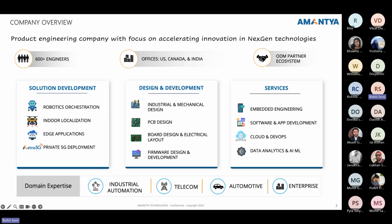In short, our domain expertise is, first of all, industrial automation, which includes the whole embedded part of it. Then telecom, whether it's 4G, 5G or NB-IoT requirements, we fulfill that. We also have strong handholding and a good customer base for automotive and enterprise use cases.